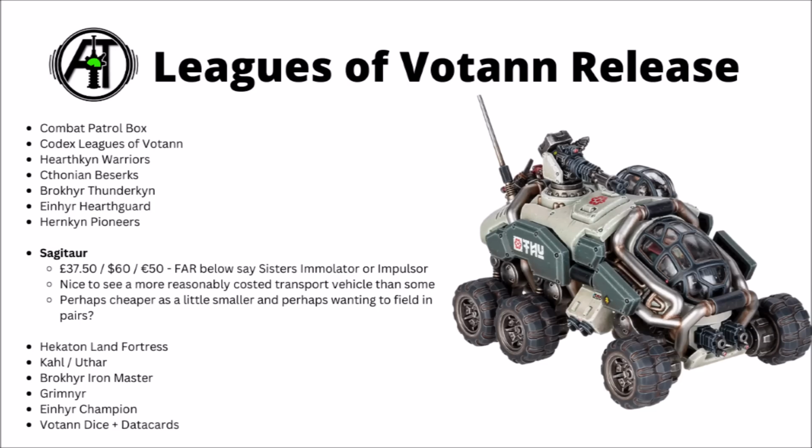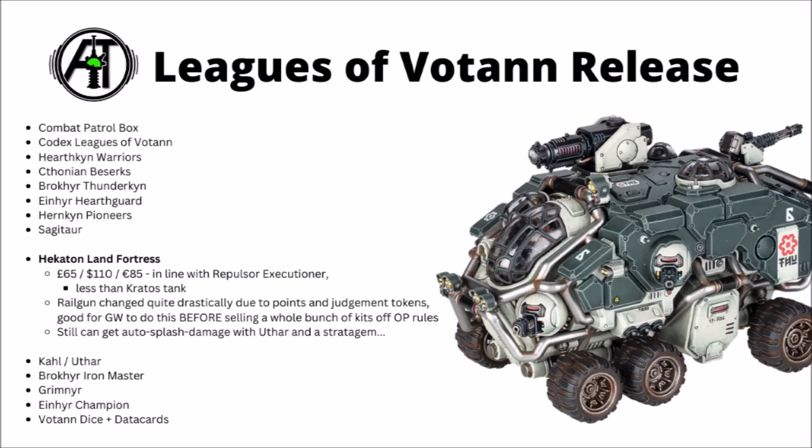Another one that I think a lot of people were keen to see the pricing on was the Hecaton Land Fortress. The big bad chunky tank of the Leagues of Votann Codex is £65, $110 or €85. Again, this one doesn't really seem to be too much price creep. It's the same price as the Repulsor Executioner, and is actually slightly less than the Space Marine Kratos tank that came out recently for Horus Heresy, which again feels to be a vehicle in a similar sort of weight range.